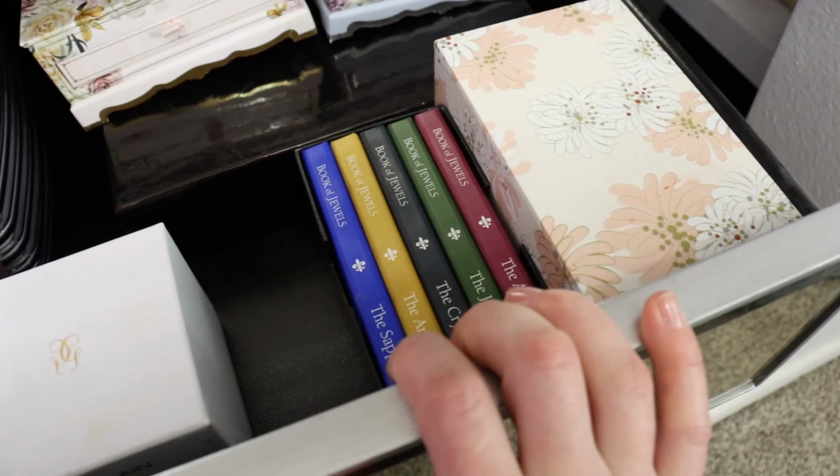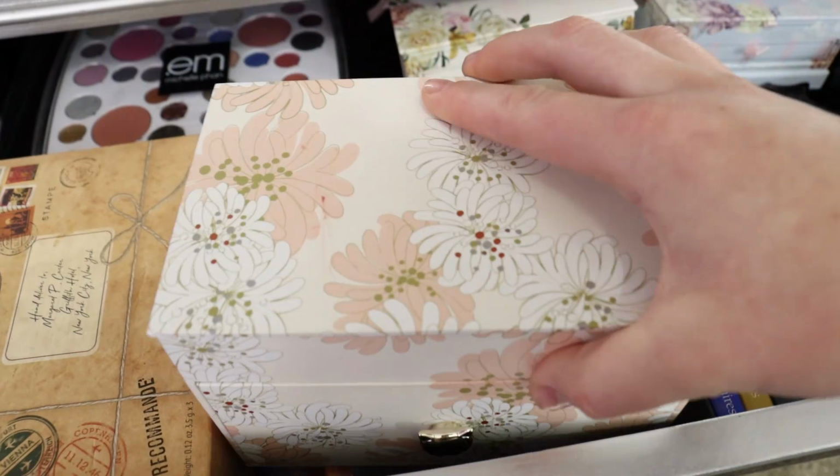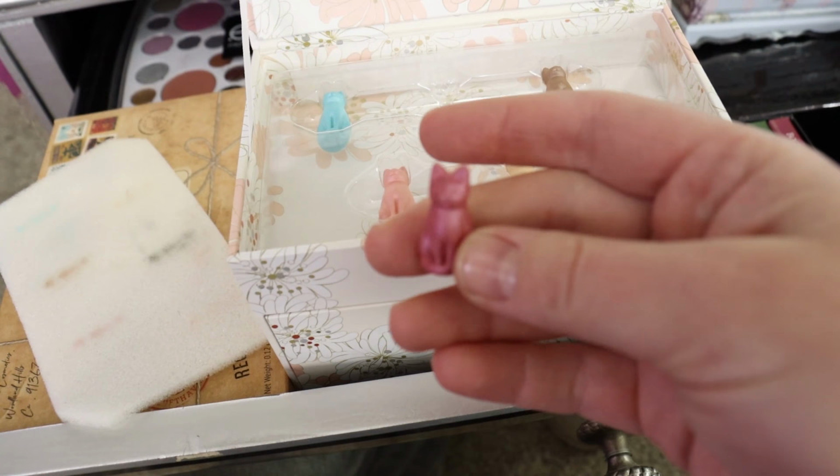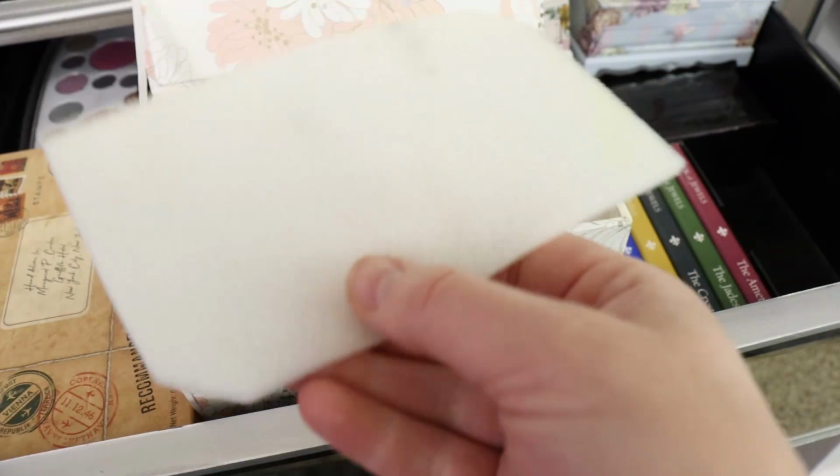And then you guys, oh my gosh, you got to see this. This is from Paul and Joe. Look at the lid. These are eyeshadows that are shaped like kitties. Yes, they are. No joke. Aren't those like the cutest things ever? Totally not practical again. This is basically my non-practical drawer.